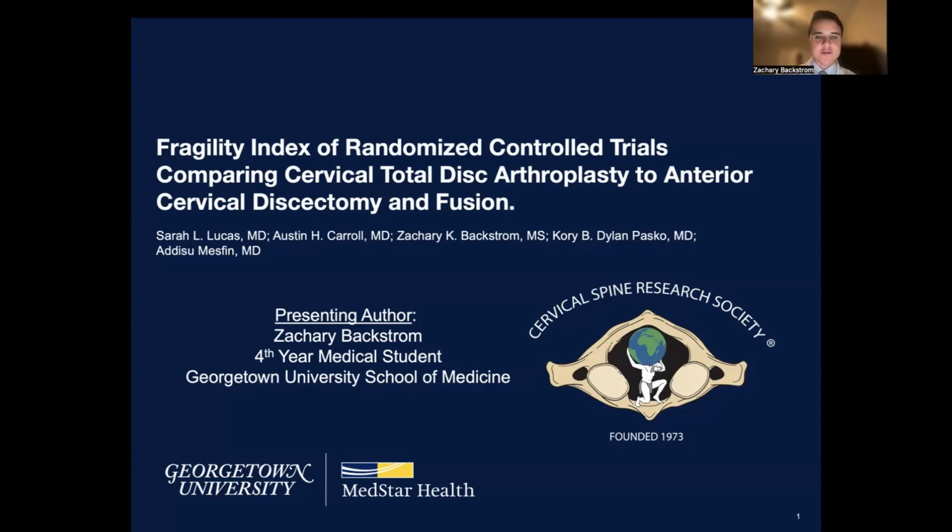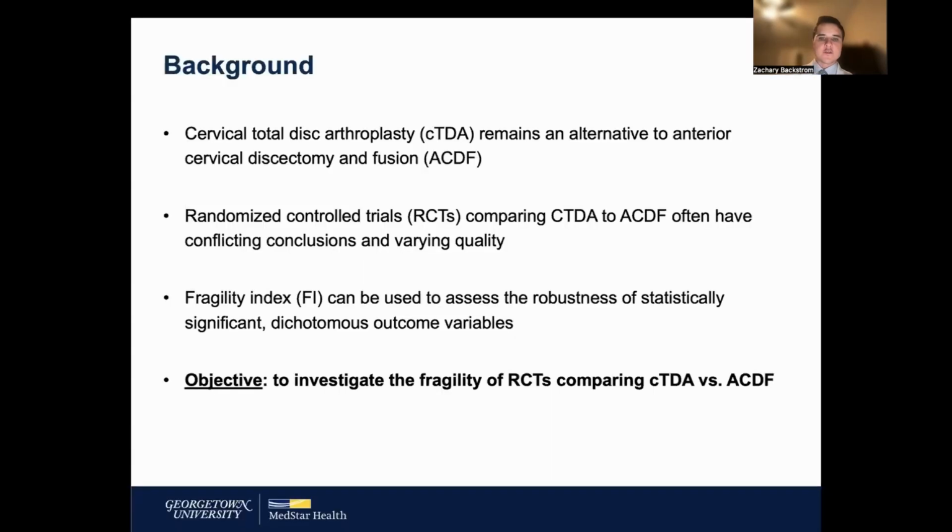Hi, my name is Zach Backstrom. I'm a 4th-year medical student from Georgetown University. I will be teasing my virtual poster titled Fragility Index of Randomized Controlled Trials Comparing Cervical Total Disc Arthroplasty to Anterior Cervical Discectomy and Fusion.